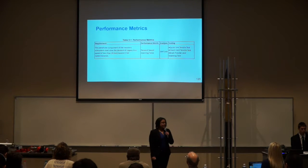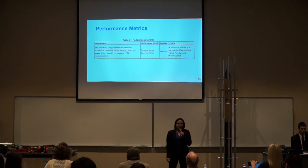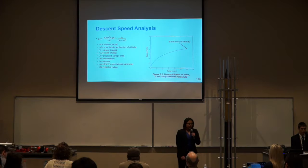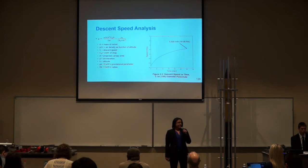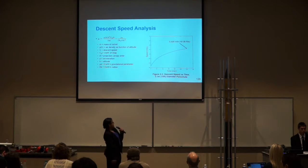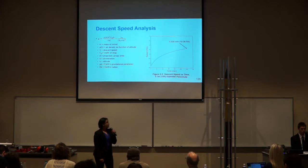The performance metrics we analyzed were descent speed and opening force. We used MATLAB for all of our analysis. And we performed a quick link tensile test, a shock cord tensile test, and a black powder and wadding test. For our descent speed analysis, we numerically integrated acceleration. This is a 1D analysis, and we found that a 10-foot diameter parachute gives us a descent speed of 5.5 meters per second.